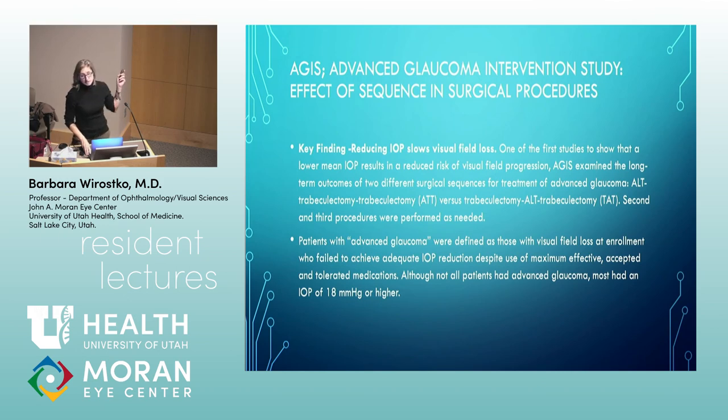AGIS, another landmark study that comes up a lot. Advanced Glaucoma Intervention Study. And this was around the sequence of procedures. It's interesting because I could never remember the details of this, and every time I hear it or talk about it, I've got to go back and look. But they looked at two different sequences of treatments.